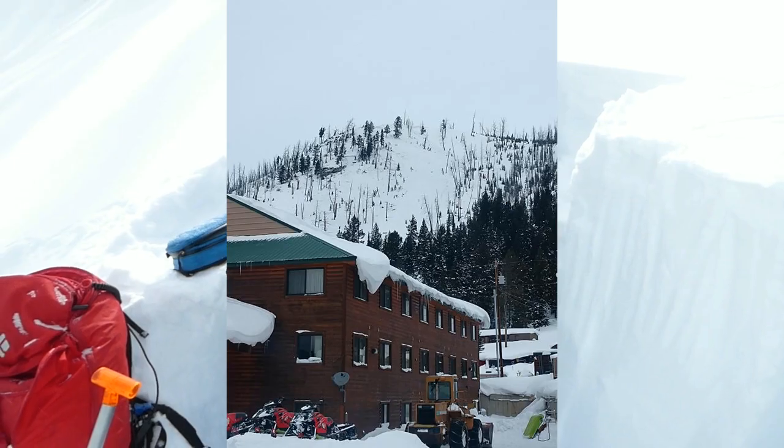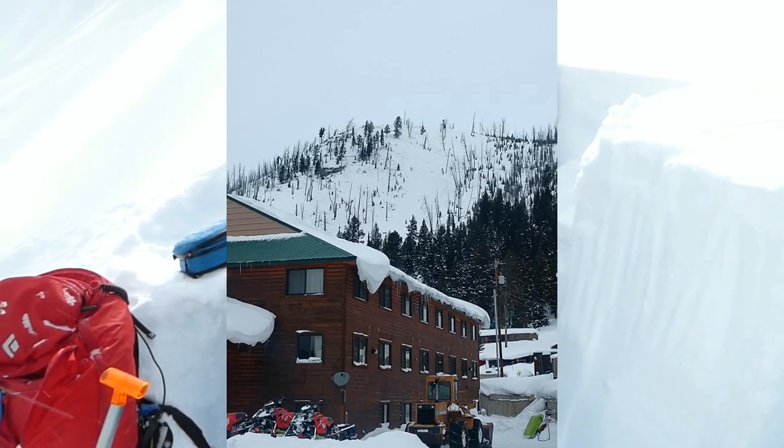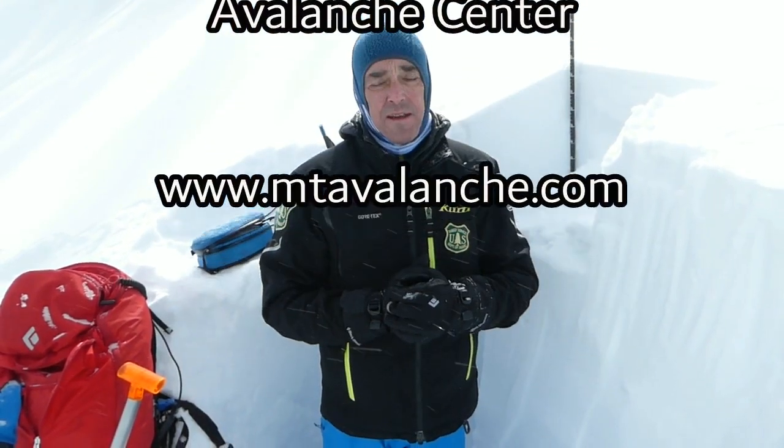So thin, I'd be careful, and wind loading, I'd be careful, and where the two of them come together, I'd be really careful. So there's plenty of great slopes to ride out here, but those are the things to keep in mind for the weekend.